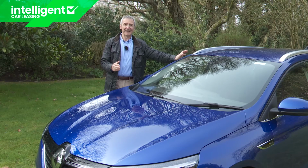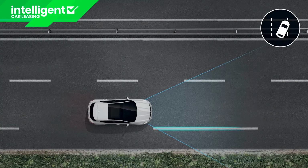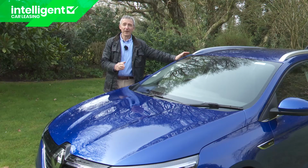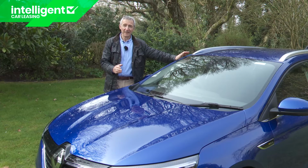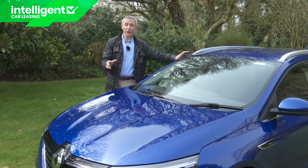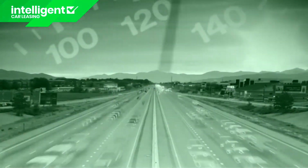Optional packs can add in things like the emergency e-call setup, lane keeping assistance, rear cross-traffic alert and adaptive cruise control with a traffic jam companion feature that uses lane centering and stop and go tech to virtually drive the car for you in urban motoring.